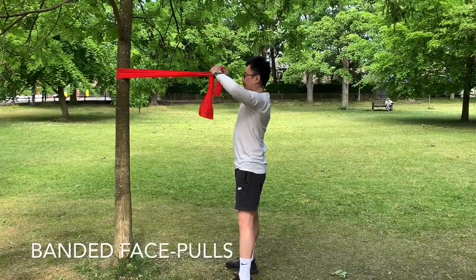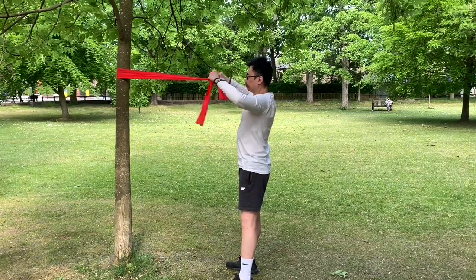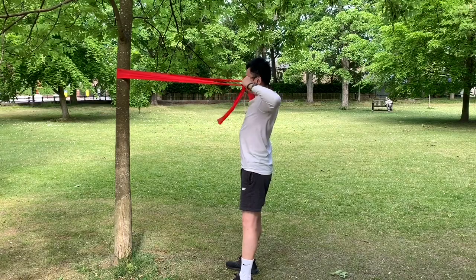The next exercise is the banded face pull. Remember to perform the exercise again in a controlled manner. Squeeze the shoulder blade momentarily before returning to the start position.